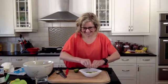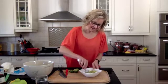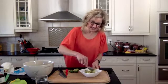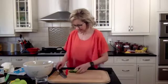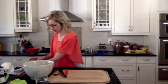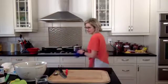It's not that that would hurt anything, it just doesn't look very nice. Okay, so just sort of cover that up. I've sliced it. You certainly could put it into chunks. So I'm going to just move that aside for now until we're ready to start building our bowl. That's what I'm looking for.